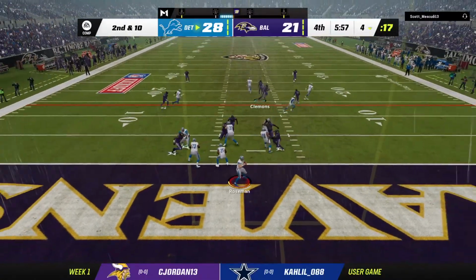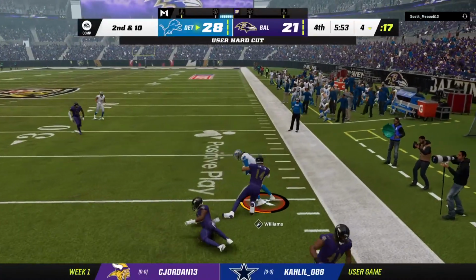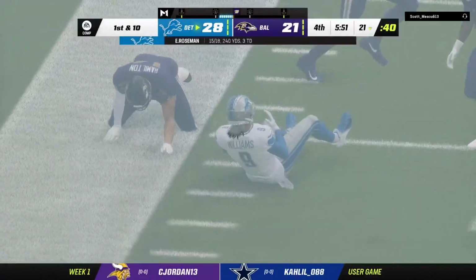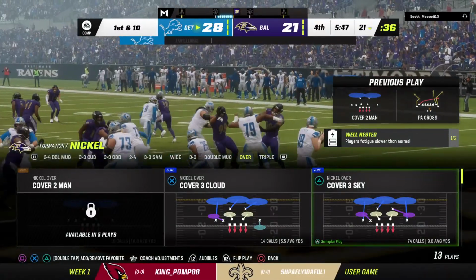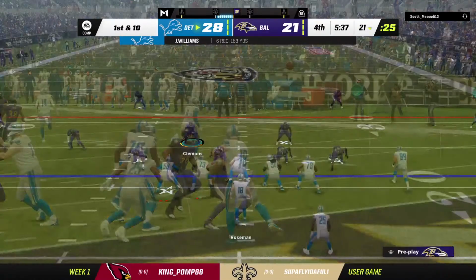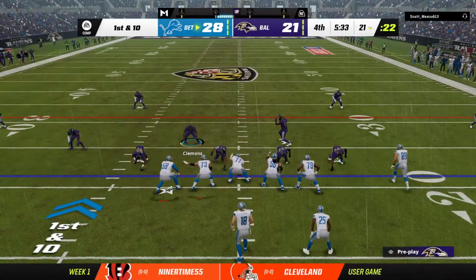On play action, they'll throw into the hands of Williams across the formation. And he's brought down, but not before they get it across the 20-yard line. That'll put him over 150 yards receiving now. Quite a ball game and a 1st down.